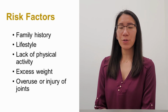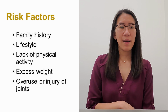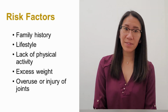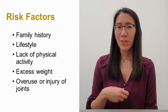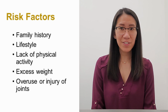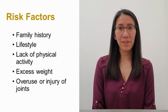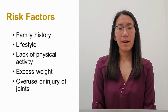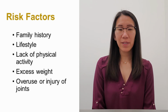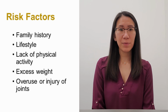Another risk factor is overuse or injury of joints. Overuse could be overusing your hands. Maybe you're typing a lot, or if you're doing a lot of physical activity, or if you're a mechanic, you have to carry a lot, lift heavy products, lift heavy tires. That could be an overuse and can predispose you to developing OA. Even certain physical activities, from young to old, if you do more of, like running, can actually damage the knee, but you just have to be very careful with the use.